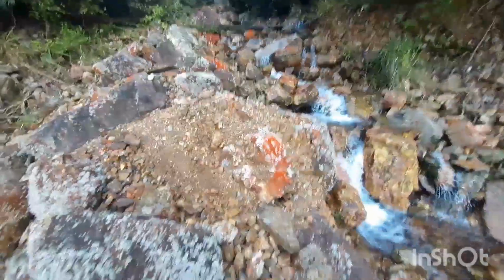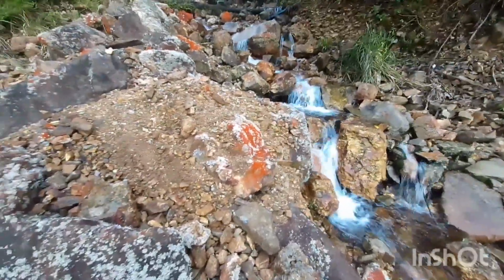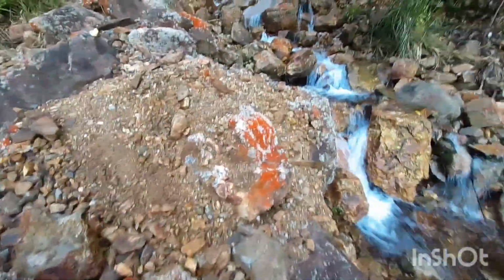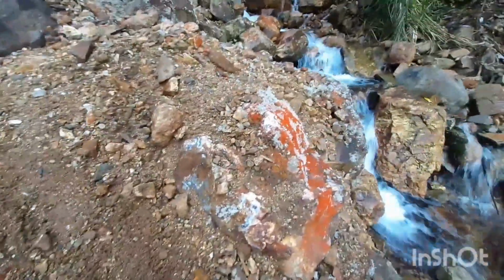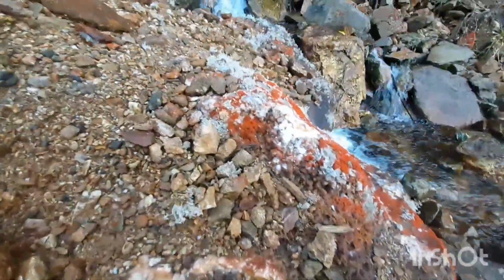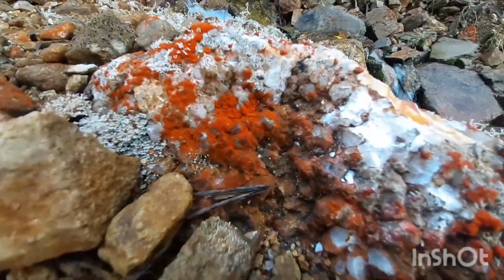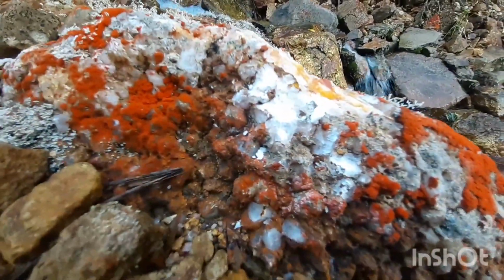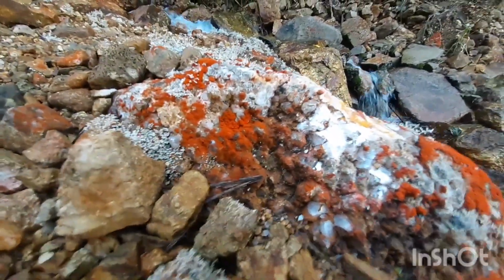I found what I think is part of the ore that they were bringing out of the mountain here. Now it's a little hard to see because the rock is so covered with this red lichen, but when I look really close I can see that right in there are quartz crystals, and they've been covered over by this lichen here. Now it's in this brecciated quartz.